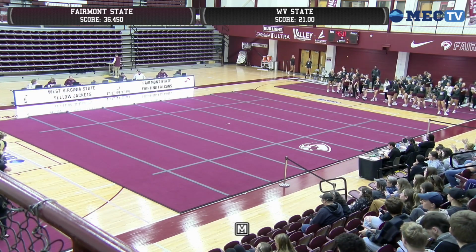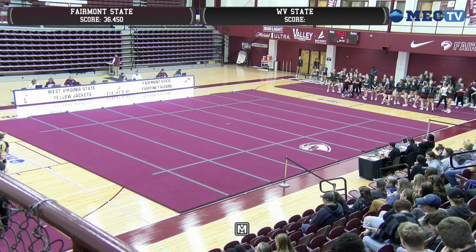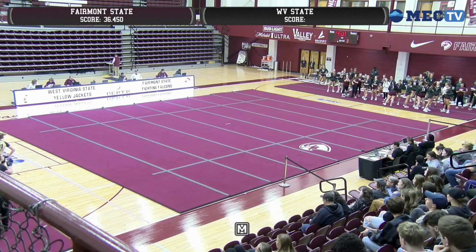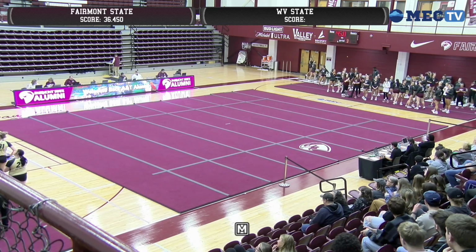Total for West Virginia is a 20.3 with an overall total of 41.3. Fairmont State with an acro total of 27.6 with an overall total of 64.05. A great start for both teams before we head into the pyramid event.